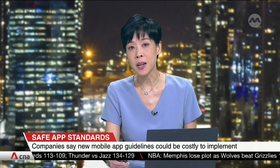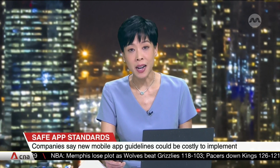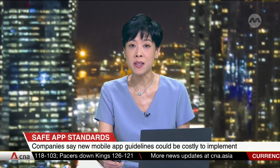Our firms may have to fork out tens of thousands of dollars for cybersecurity measures on their apps. That's if new mobile app guidelines are fully implemented. Industry players say that despite the high costs, companies stand to benefit when their customers feel more secure and safe when using these apps.